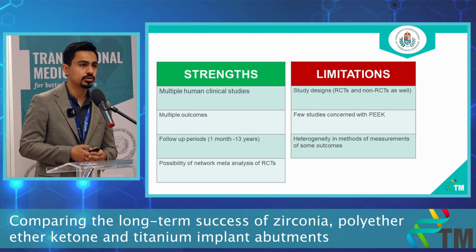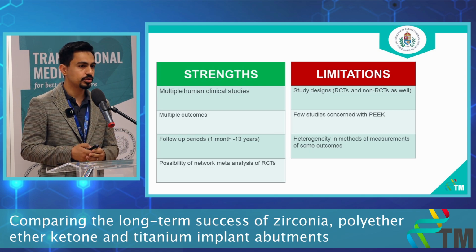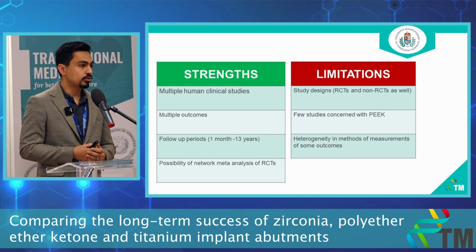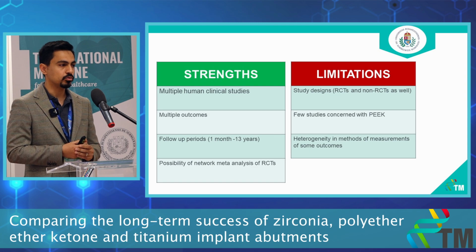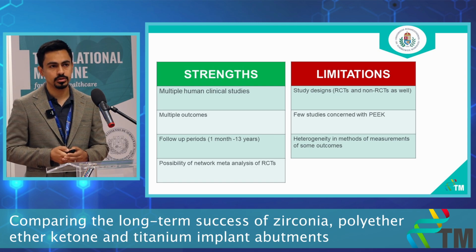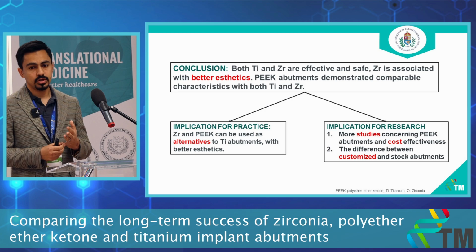So, the strength is that there are multiple clinical outcome studies with multiple outcomes, follow-up periods ranging from 1 month to 13 years, and there is a possibility of network analysis of RCTs, but there were only few studies concerned with PEK, and we included some non-RCTs, and there also was heterogeneity regarding the measurement of some outcomes like plaque index and bleeding on probing, as there are multiple indices, percentage, and others. So our main conclusion is that both titanium and zirconia are effective and safe.